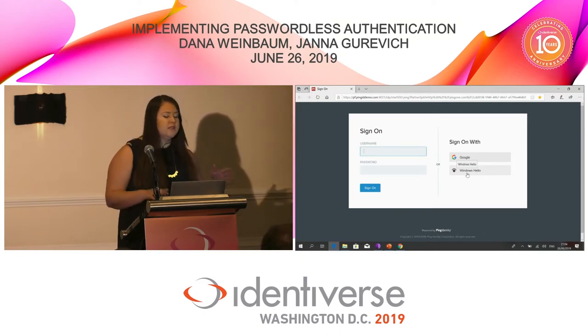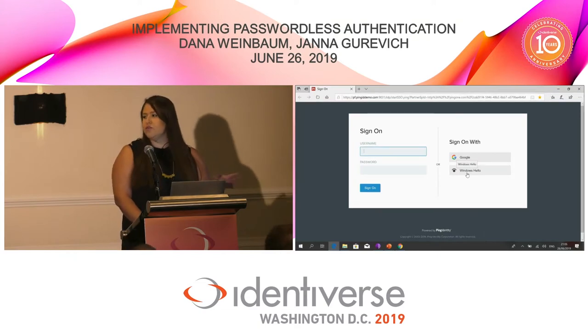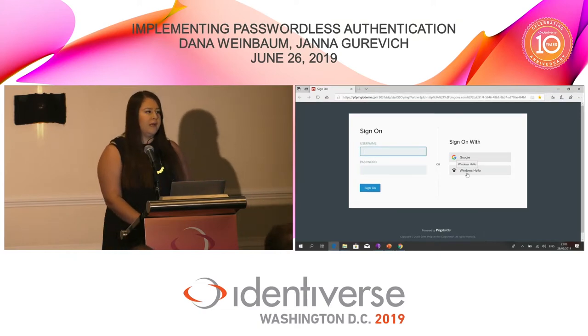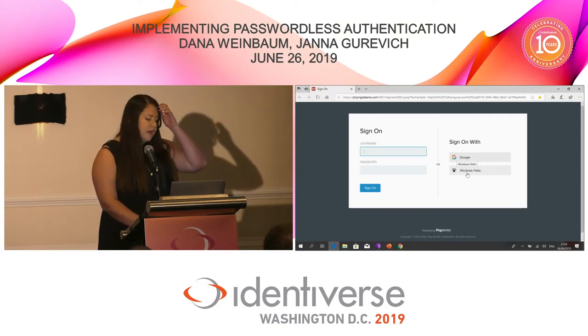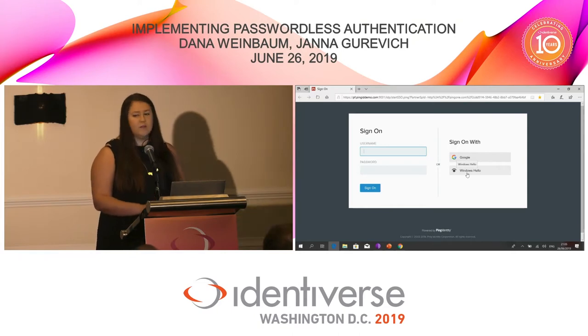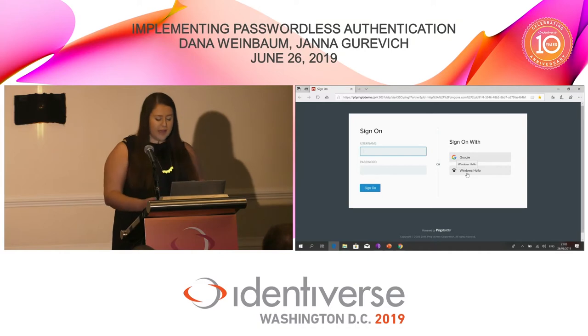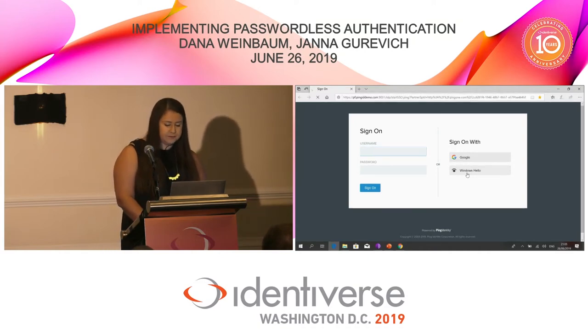And Windows Hello is the native FIDO authenticator for a Windows computer. If I would have done this presentation from a Mac, it would have said Touch ID, or if I would have shown it to you from an Android phone, it would have said Android Biometrics. But for this example, it would be Windows Hello. So please pay attention to what is about to happen. It's going to happen really quickly. And after that, we can replay it and review the architecture of what happened behind the scenes.